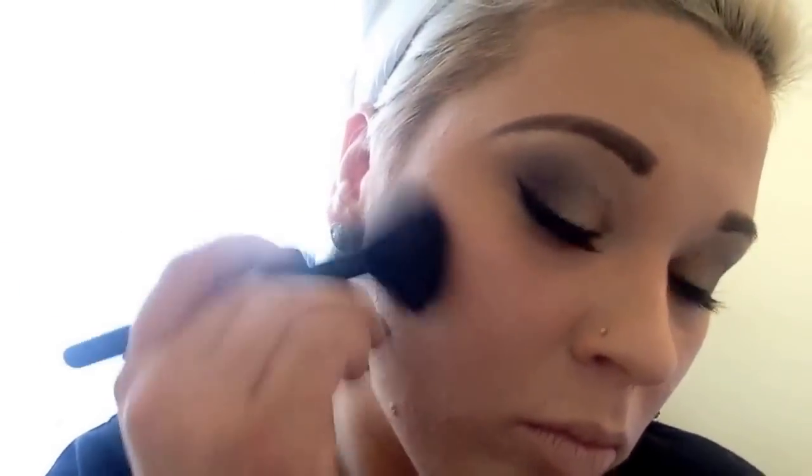Okay. So last but not least, I'm not a blush girl. We can be blush girls if you want. You can do whatever you want. My Urban Decay bronzer. Just going to dab a little here. I put it right where I contoured a little bit. Going up. Too much, blend it out. Little bit everywhere.